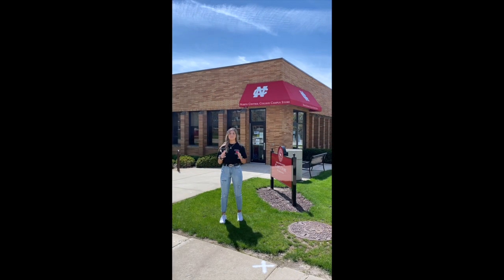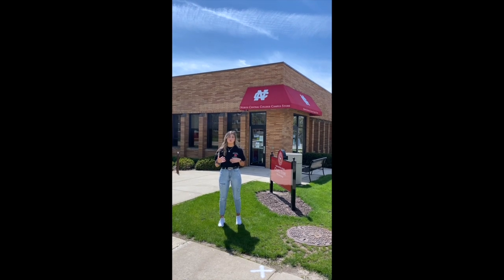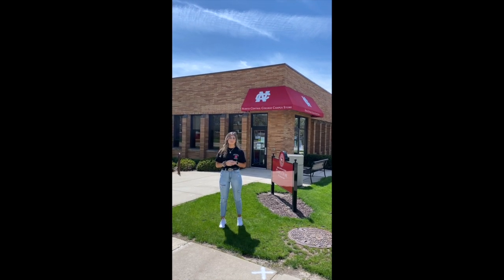Located behind me is the campus store. Inside, this is where you can normally pick up your books when you order them, as well as there's some apparel inside too.